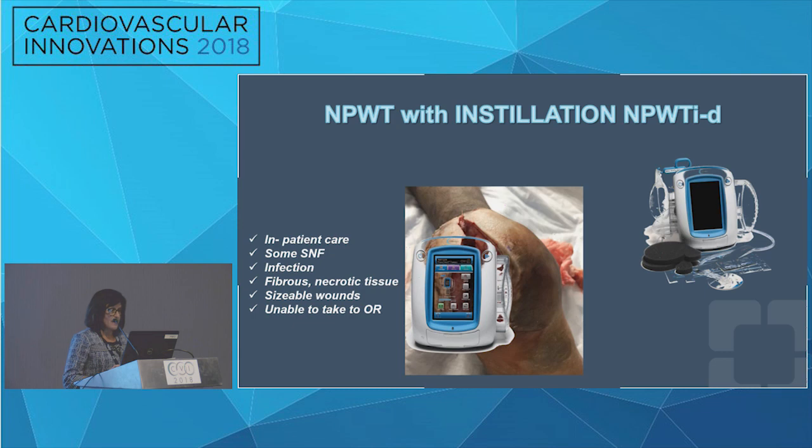I find that this application is good for our inpatient care, and also a few select skilled nursing facilities that have been trained on it. It's good when we know we're dealing with infection, or we're delayed getting that patient to the operating room, we can employ it, or we know we're going to need serial debridements, we can use it.